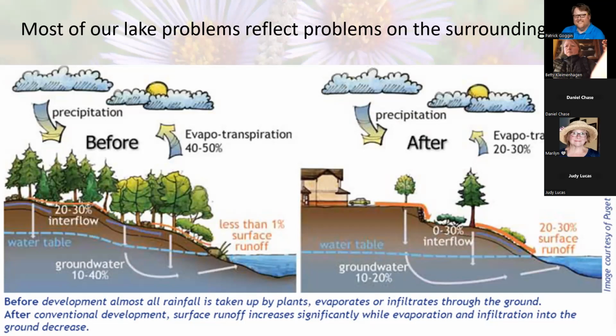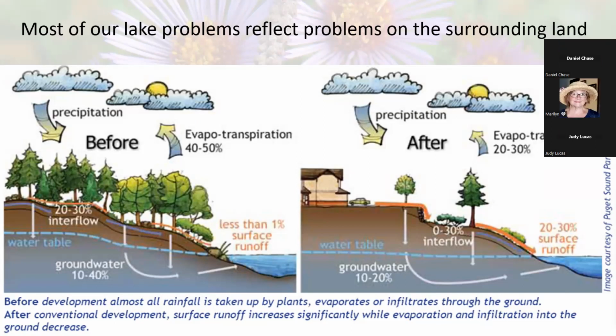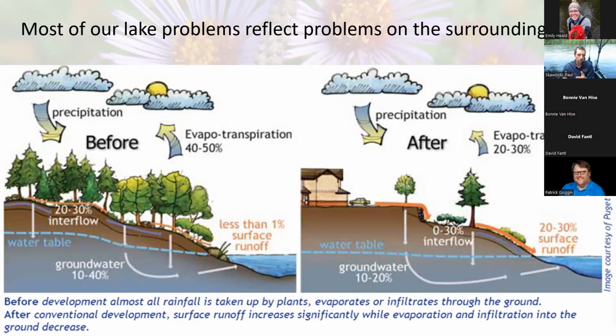When we develop a piece of land along a lakeshore, we often flatten it out, we compact it because of all the machinery, and often a lot of the trees and shrubs are cleared. Much of the herbaceous layer on the ground is cleared as well, and often replaced with turf grasses. And what this does is really increase the ability of water to just flow across the land instead of seeping down into the groundwater and getting filtered in that process.